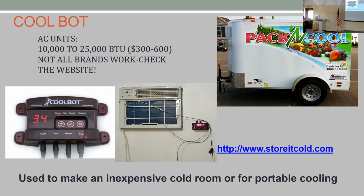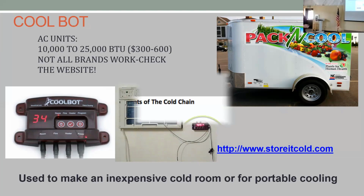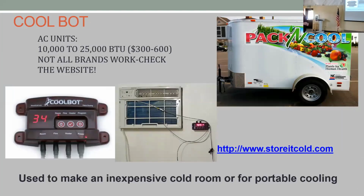So what you can do is buy a trailer unit and build a cooling unit. For not very much money, you can build this. And if you go to this website, it tells you how to build one. I think the cost, including the trailer and the air conditioner and the CoolBot, is probably $5,000–6,000, which really isn't that much compared to buying a whole new refrigerator. So that's an example of that. If you go to this website, you can look all about how to use the CoolBot. It's an inexpensive way to make a cold room.